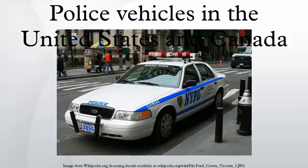Jeep Cherokee. Plymouth Fury, 1965-1978. Plymouth Volare, 1976-1980. Plymouth Savoy, 1956-1964. Plymouth Belvedere, 1957-1968. Plymouth Grand Fury, 1975-1977, 1980-1989. Plymouth Satellite, 1969-1974. Plymouth Valiant, used by the Swedish police as well as a few other U.S. police departments.